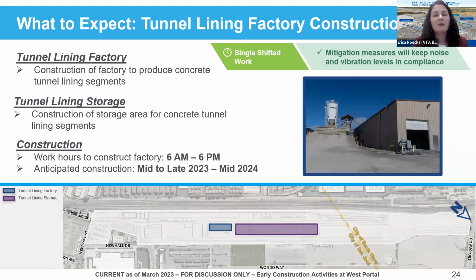So a critical component to the West Portal work area will be this tunnel lining factory and the storage area. It's a small facility to fabricate the concrete tunnel lining segments that will be installed in the tunnel as the soil is removed. After they're created, the segments will be placed in the tunnel lining storage area shown in purple before eventually being installed in the tunnel. The construction of the factory and associated storage will take place in mid to late 2023 until mid 2024 during standard working hours from 6 a.m. to 6 p.m.